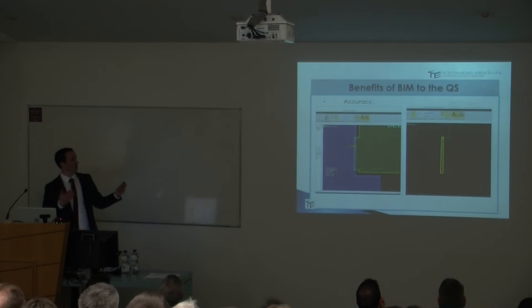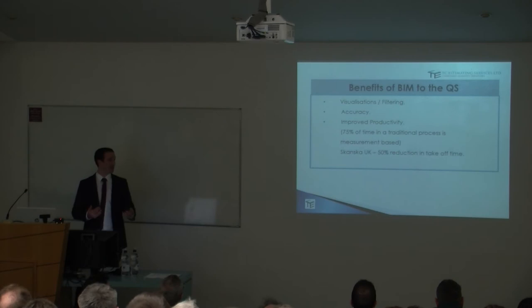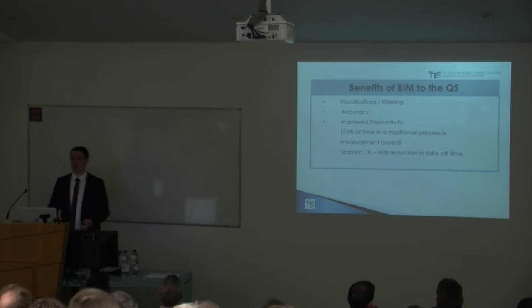Improved productivity then. Skanska UK, they're a construction development company. They've done a survey of their employees. They think that they can reduce their takeoff time by 50% by using the BIM process. So their QSs are spending 50% less time doing takeoff. If you take into account that typically 75% of a QS's time is measuring, you can see you're going to make savings straight away.